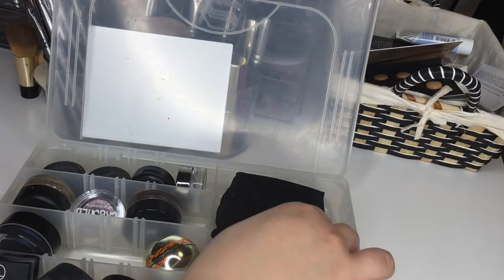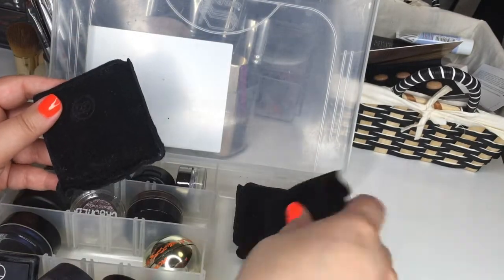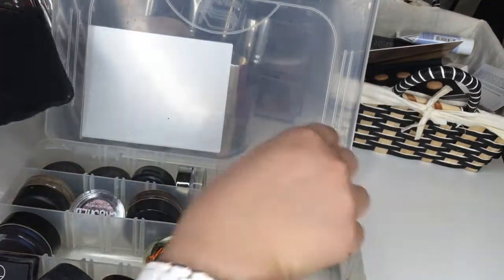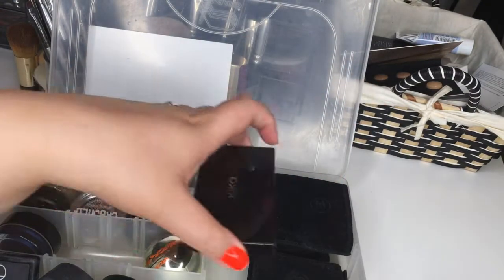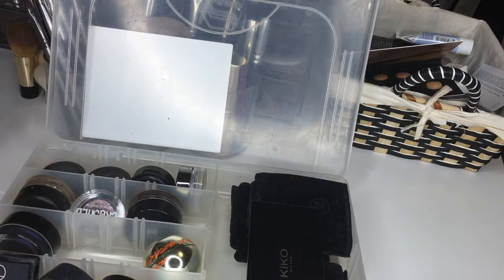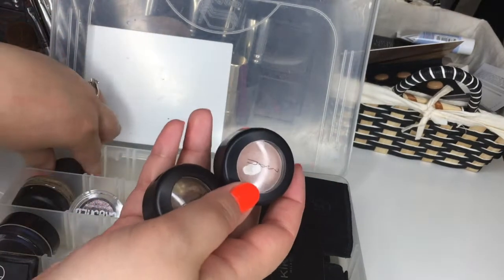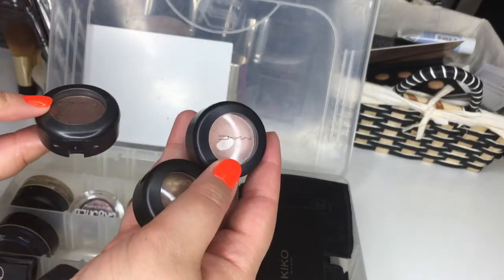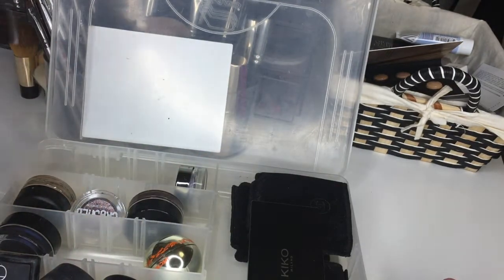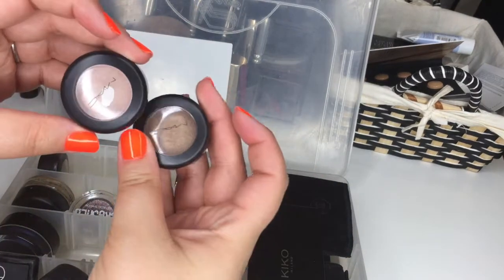So I have just a bunch more eyeshadow palettes here that I couldn't fit in the other drawer. This was my original storage for eyeshadow, and then my makeup obsession got out of hand and I had to get more. So I have a lot of these single eyeshadows from MAC. I miss when single eyeshadows were popular. I understand there's more value in getting a palette, but I like getting single eyeshadows. They're cute.